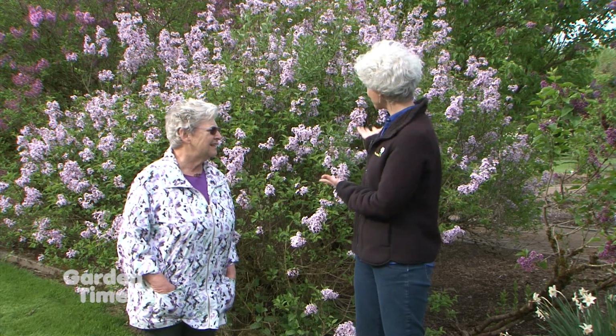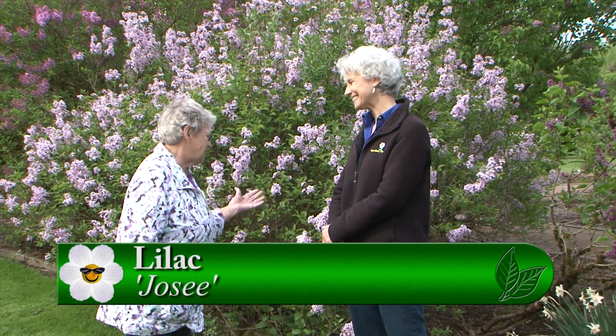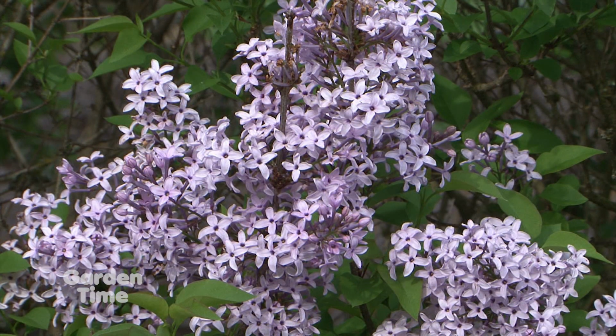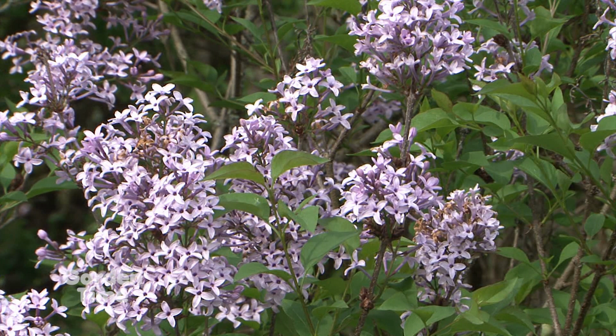Ruth, you were mentioning about reblooming, and so this is actually a rebloomer. What's this one? This is Josie or Jose or whatever. It depends on whether you're French or not. But yeah, this is one that blooms fairly early and then will bloom again a couple of times, usually a summer. Nice for landscape, you know. It's a pretty big one, but it's very beautiful.